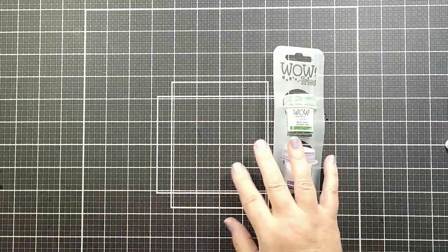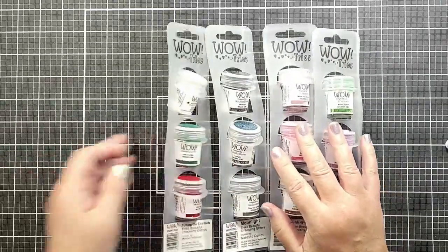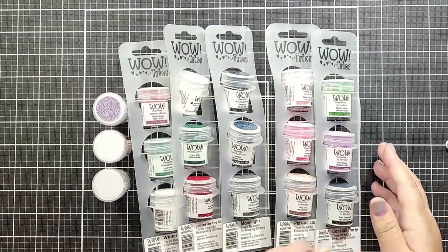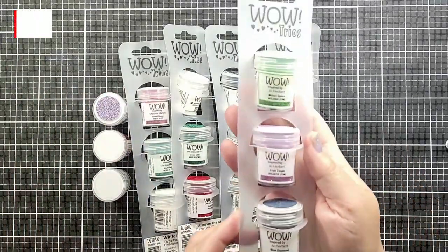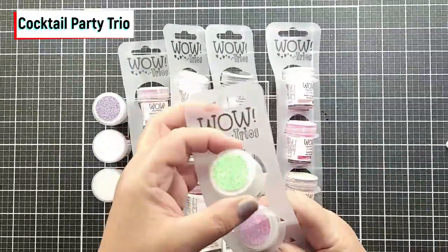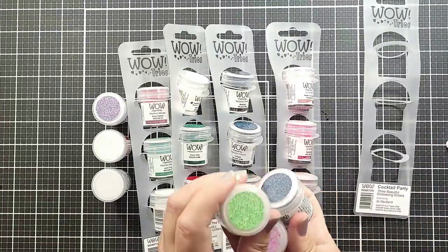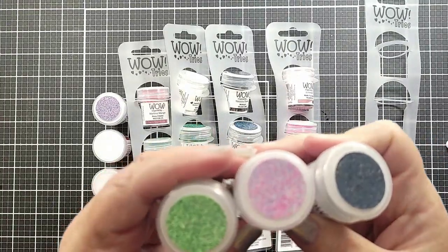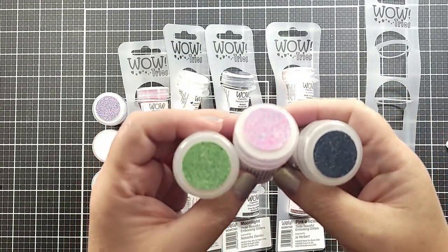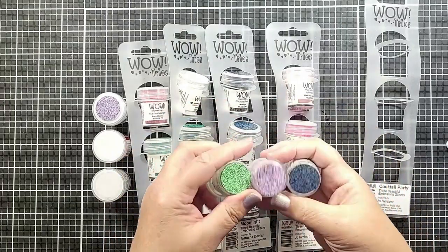So WOW has come out with a new release for the holidays that includes 5 trios, 3 individual powders, and several stamps, sentiments, and stencils. Now, the powders are all centered around the holidays, and the colors range from vibrant and fun, like these cocktail party ones here, to subtle and pastelish, to mysterious. And you'll see that as I show you.